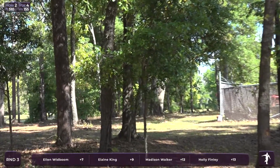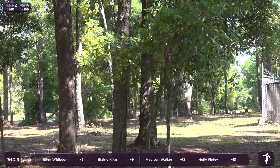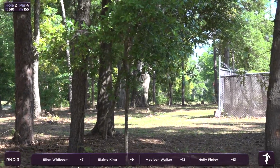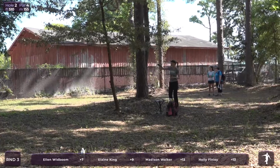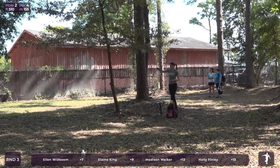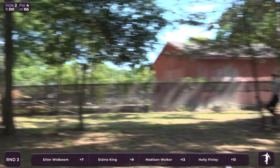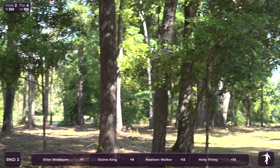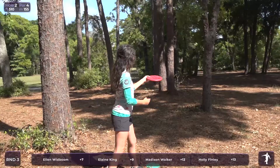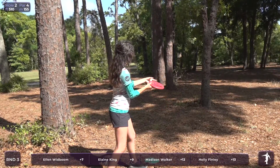And sometimes that's how you have to plan things when you make a mistake. Instead of being a superhero trying to save the par and making it worse, just realize you've got to plan for the bogey. Yep. I was trying to shape a mid towards the basket, but I hit a tree and got redirected the other way.